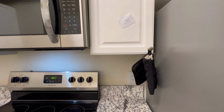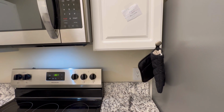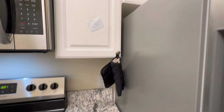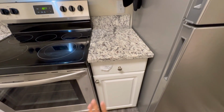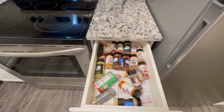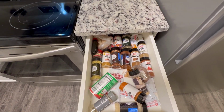I see people keep their medicine in the kitchen. I always kept it in the bathroom, but I don't have a medicine cabinet in the bathroom, so this is what that is. Up there, nothing. I can't reach it. Here it's going to be my seasonings. Currently they look like this. I'm going to get an organizer so I can organize that.